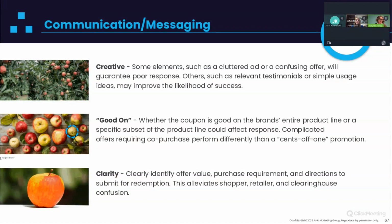And then finally, clarity. Look at this nice, clear, clean apple. Clearly identify offer value, purchase requirement, and, sometimes overlooked, directions to submit for redemption, meaning which clearinghouse the retailer should send it to, because that can cause confusion as well. So just making sure you're a crisp apple, you're clean and clear in your messaging on your offer.